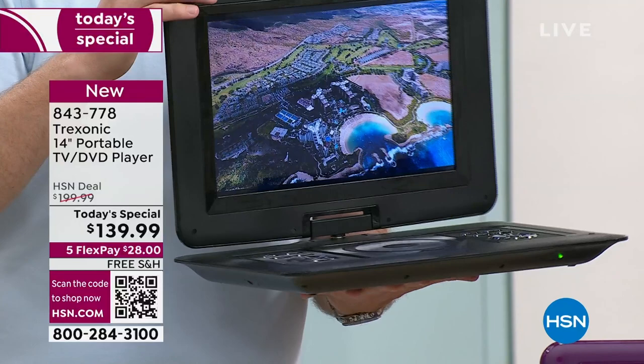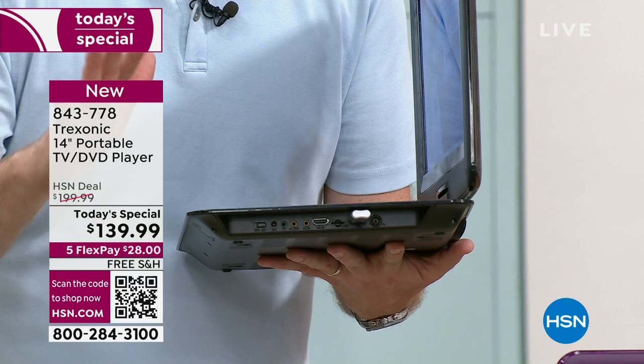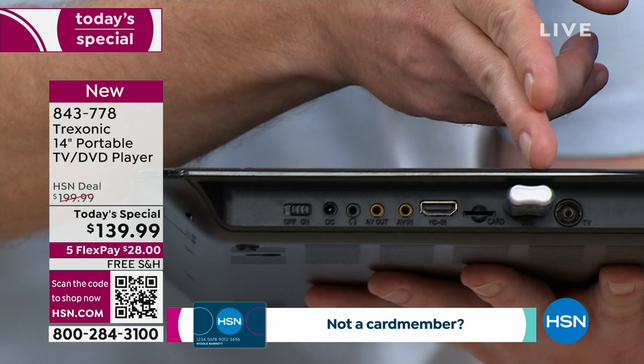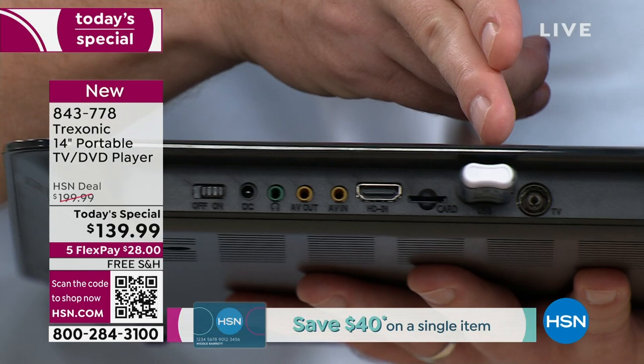When you see the ports that are on the side, let me swing it this way, you can plug in really everything in the household that you want. We talked about the built-in DVD player. You've got the antenna input right there on the edge, so now we're going to pick up all your local over-the-air signals. We also have a USB port, so anything you download from your computer, you can plug in right there. And now you're able to have all your inputs right there.